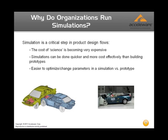So why do organizations run simulations? Simulation today in product design is a critical step in the design cycle of a product. The cost of science is becoming more and more expensive, meaning that simulations are used in lieu of actual prototype models wherever possible because it's cheaper and more cost effective than building the prototype. You can see that by comparing the two pictures in the slide below. The picture in the lower left shows a car impacting another vehicle, and that's obviously a computer model, compared against the image on the right where an actual physical prototype of a vehicle is impacting a wall.